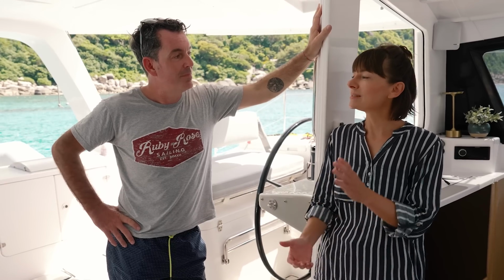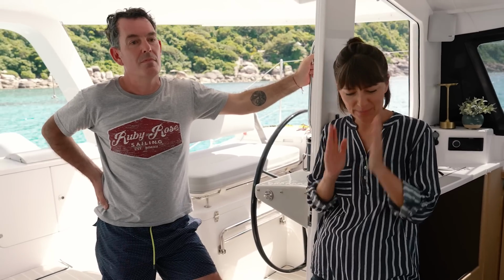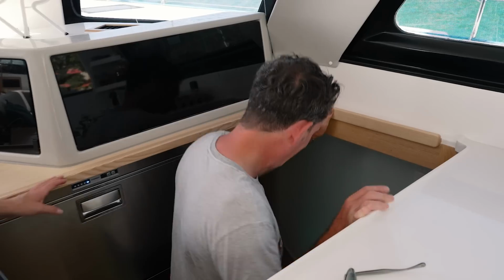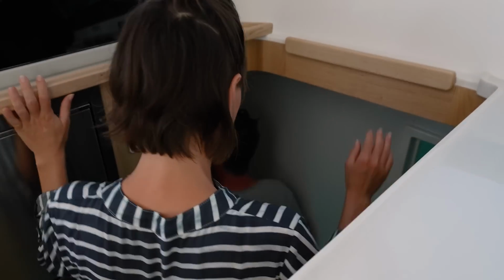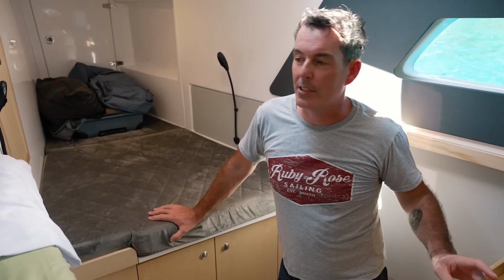Okay, so then what's a big hit for you? Like what's something that you're like, this is what I wanted and it absolutely hit my expectations or exceeded? Well, the workshop is one thing we're going to talk about. Let's go down there. So one thing that I desperately wanted, and we stole this shamelessly from the Maverick 440, they had a dedicated workshop.